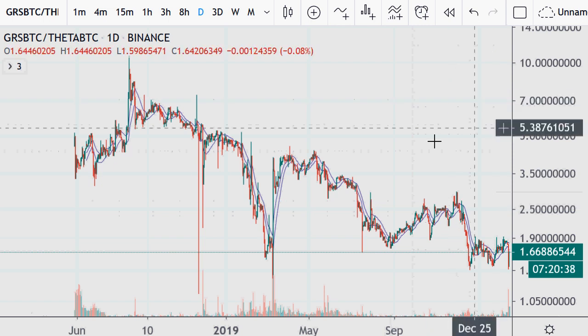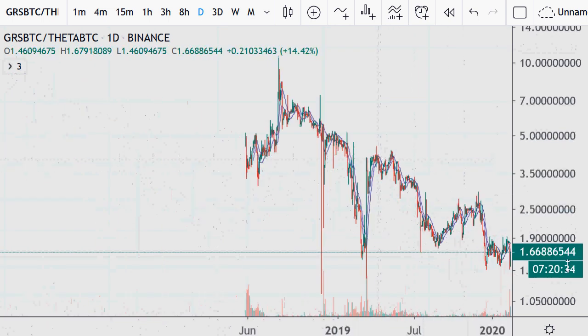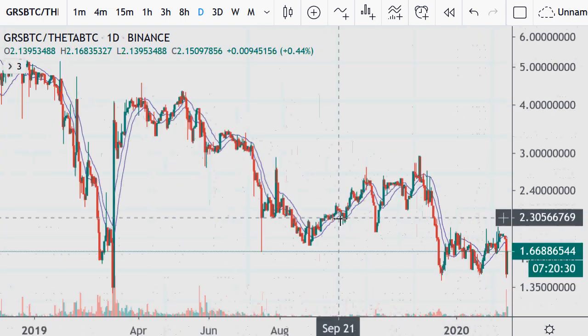If this goes up, that's because GRS would be winning, and this thing could go down to 0.1, 0.2. This thing can go up to 20. That's how sick this ratio trading game can actually be.